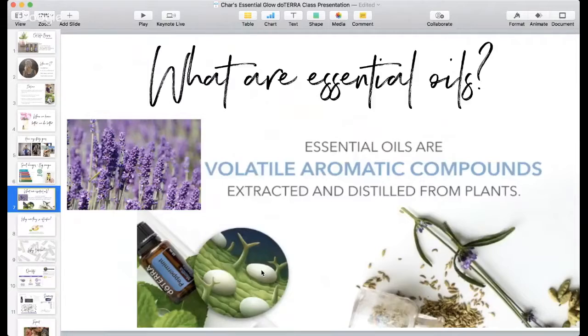So essential oils are very valuable to the plant itself. They actually are responsible for helping with pollination, helping ward off predators, and just ensuring the plant's survival and really the immunity of the plant. So that's why you can see why they're so beneficial to us. If they can do all that for a plant, think about what they can do for us too. And remember, plants are chemistry, we're chemistry, so we can have the essential oils work very well in our bodies.